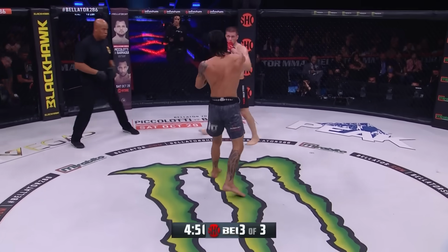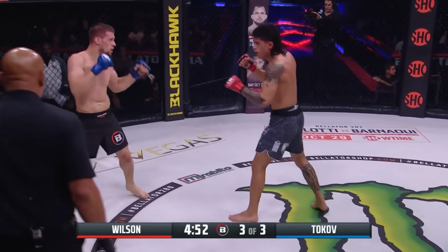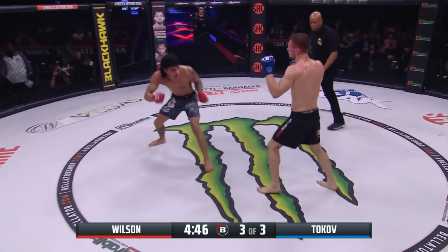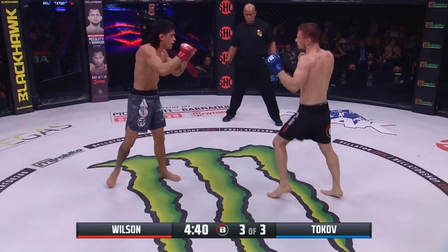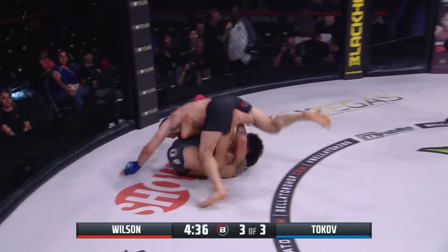How do you have it on your unofficial scorecard, John, and why? Unofficial right now, I have this as an even fight. I think both guys have to go after it in this round. That's what Wilson's doing with a spinning back fist attempt and a kick. Wilson won the first round, in my opinion. He came close to having the submissions. He didn't accept a lot of damage in it. Second round, Tokov took over with that ground and pound, and he's going right back to it here.